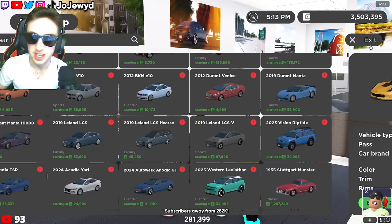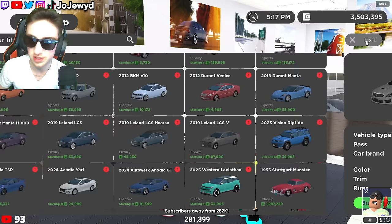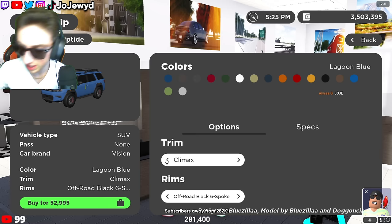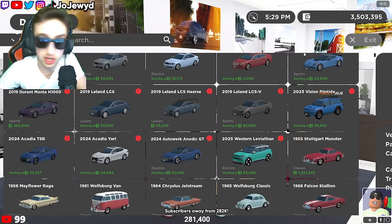Then yeah, we got the CTSV right here, bro. Take a look at that. Holy smokes. 87 grand. Not bad. Not bad. Let's see. What else do we got? Is this supposed to be a Mitsubishi? I'm not sure what this is exactly. We got the new fictional 4Runner. If you guys also saw my video, we got to check this thing out early, which was dope. I love this thing. Looks absolutely amazing. We even got a CTS hearse right here, which is kind of wild. First hearse in the game, I think.